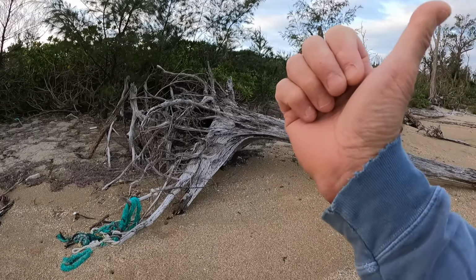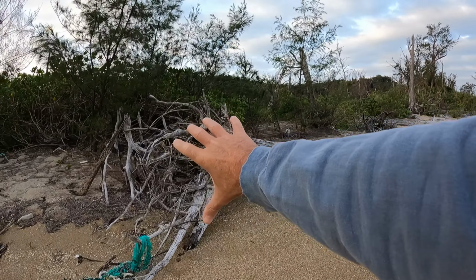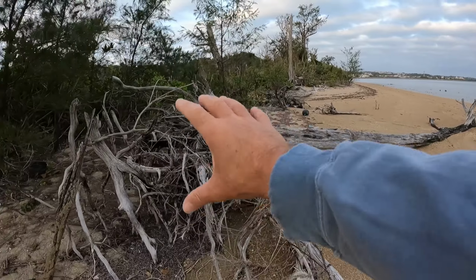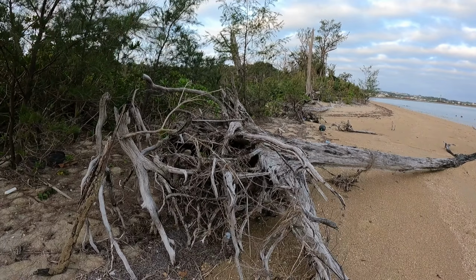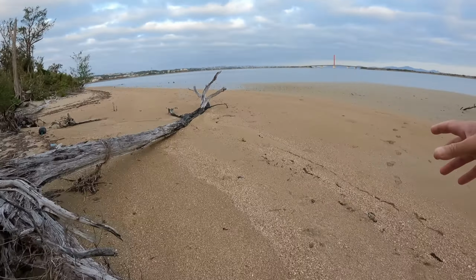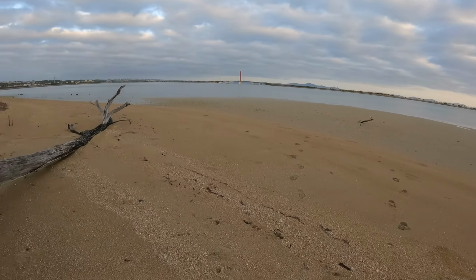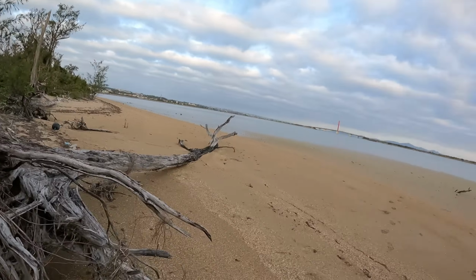Now our perch is just out in the water here, but I've got this fantastic fallen tree here, which is going to act, all of the root system here is going to act like a nice little hide almost, and the target is just over here in the sand, you can see, and with the lens at 600 millimeters, it should be a really nice easy reach for the lens.